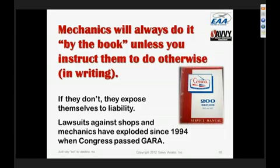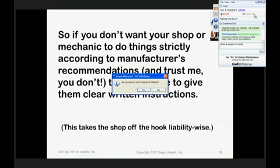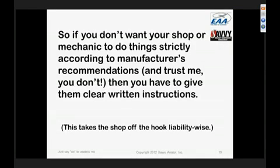So in any case, because of concerns about liability, mechanics are always going to follow the manufacturer's recommendations unless the aircraft owner specifically instructs them not to, and does so in writing. So if you don't want your shop or a mechanic to do things strictly according to the manufacturer's recommendations, and trust me, you don't, Alan's case is a perfect example of that, then you really need to give them clear written instructions as to what you want to do and what you don't want them to do. Those clear written instructions from the owner are what take the shop off the hook liability-wise, because if it's ever questioned later, the mechanic can say, well, that wasn't my decision, that was the owner's decision. And of course, the owner is the one who should be making these decisions.